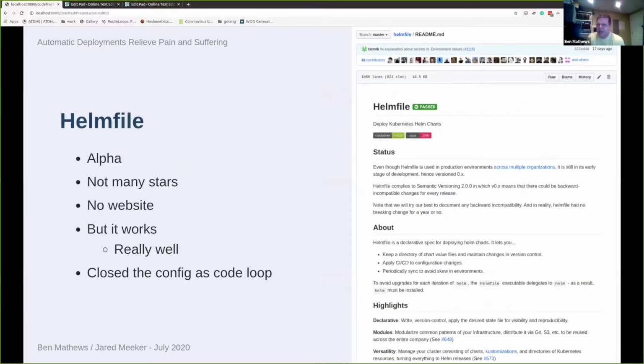As we were working with Codefresh on our integration, they suggested Helmfile to meet our GitOps requirements. It encapsulates all those commands from our wiki page into an easy to read YAML configuration. And if you look at Helmfile, you'll see that it is alpha status. It doesn't have a whole lot of adoption. There's no fancy website and marketing team, but it works really well. And it closed the configuration as code loop that we were trying to get to.